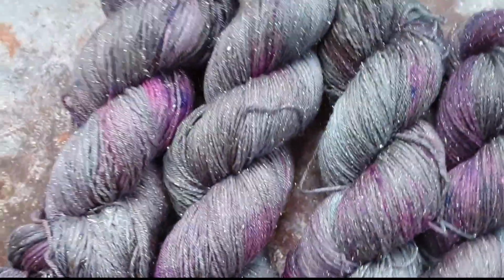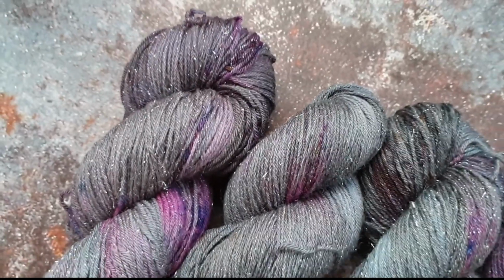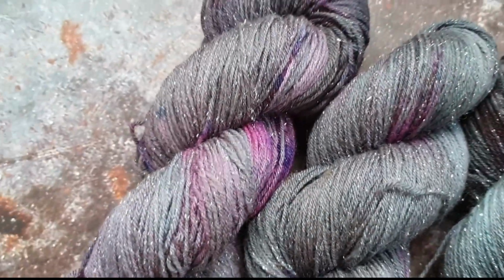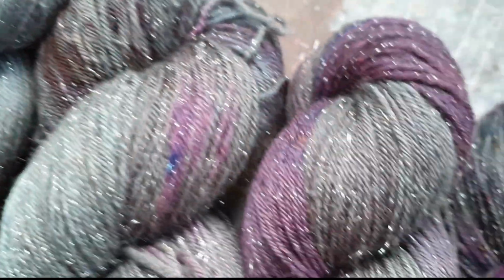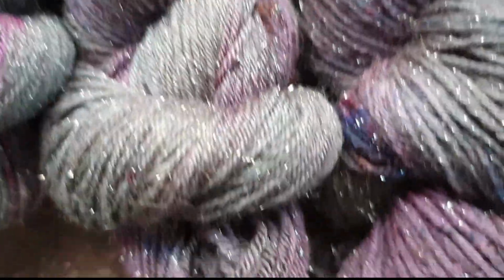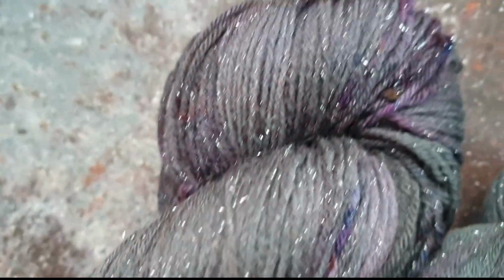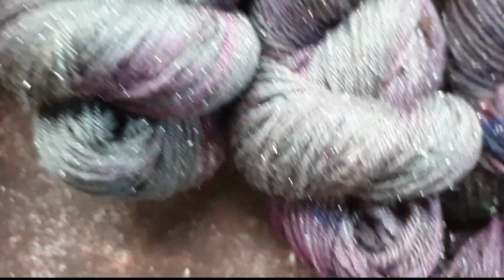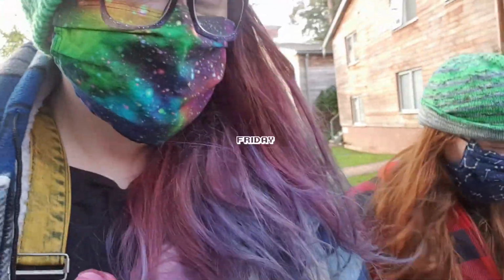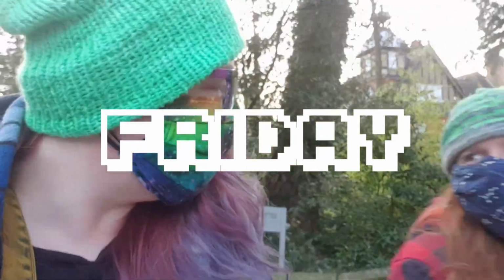I just wanted to say this particular shade, which I'm going to call Housing is a Human Right, looks quite different on all the different bases, but I think this one's my favorite. This is the Sparkle Sock base. I just think it really lets those colors and those speckles really kind of break out and pop. And also I don't know, I really like this new sparkle base. Will I ever stop talking about it? No, probably not.